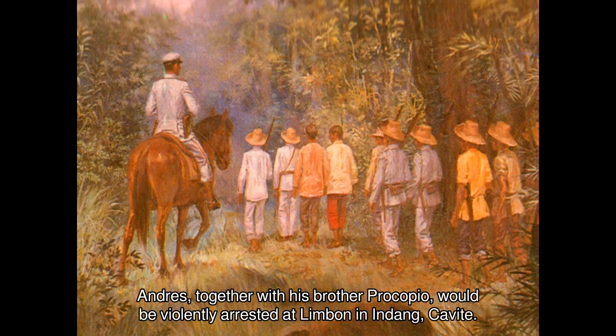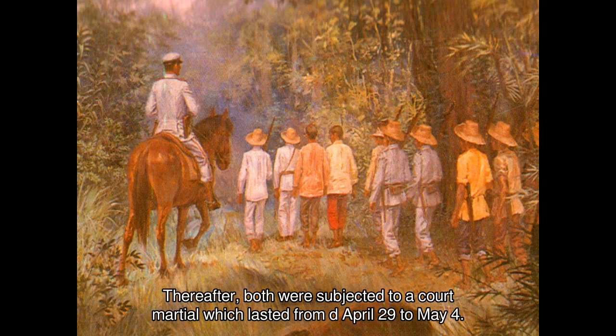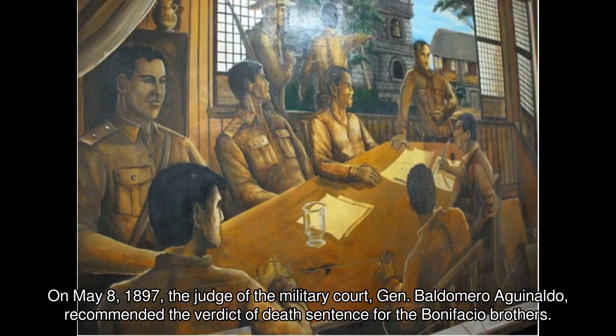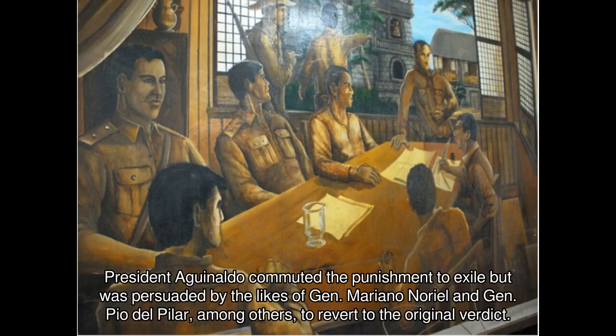Andres, together with his brother Procopio, would be violently arrested at Limbon in Indang, Cavite. Thereafter, both were subjected to a court-martial which lasted from April 29 to May 4. On May 8, 1897, the judge of the military court, General Baldomero Aguinaldo, recommended the verdict of death sentence for the Bonifacio brothers. President Aguinaldo commuted the punishment to exile but was persuaded by the likes of General Mariano Noriel and General Pio del Pilar, among others, to revert to the original verdict.